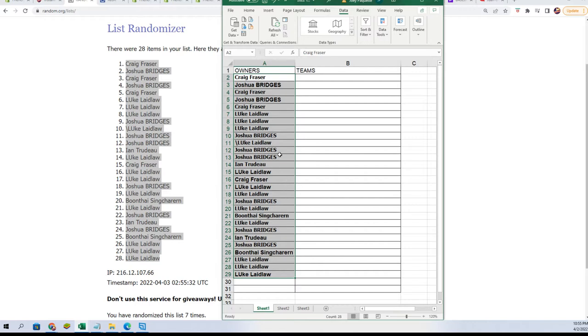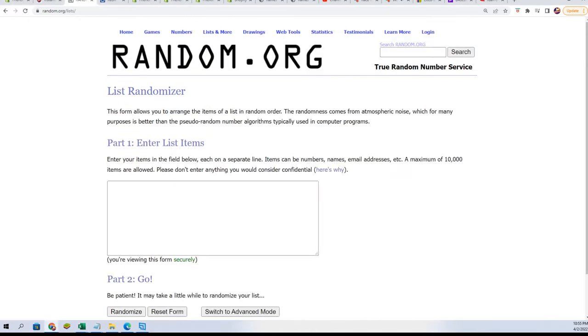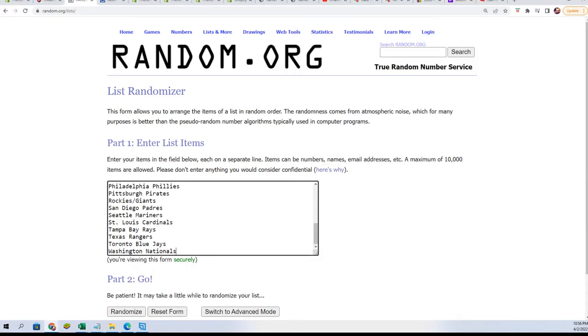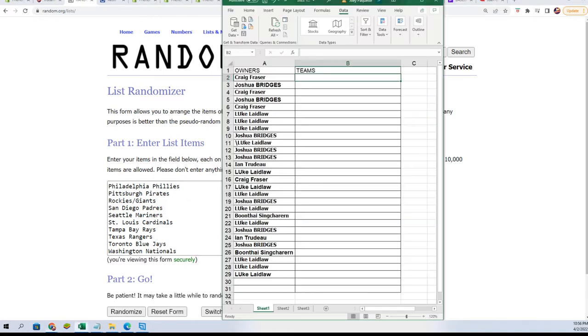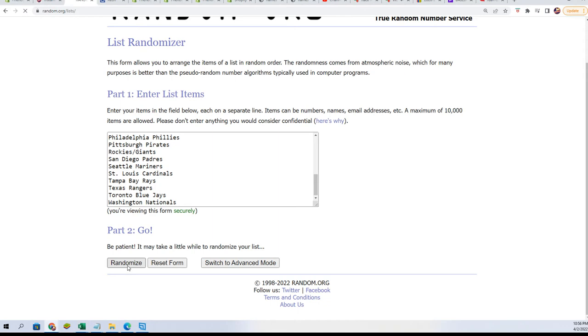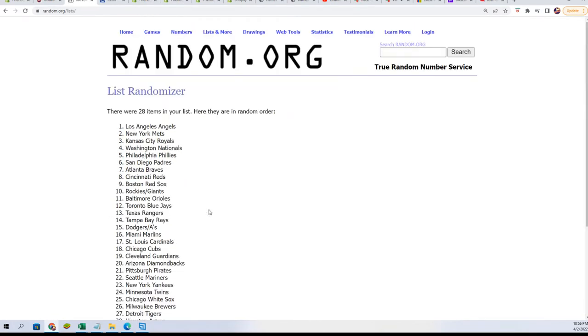Let's go ahead and get our second list. Time for the big team random in our 130 box break. Right, 7 times through for the teams. Good luck at Inception Baseball. Lucky number 7.